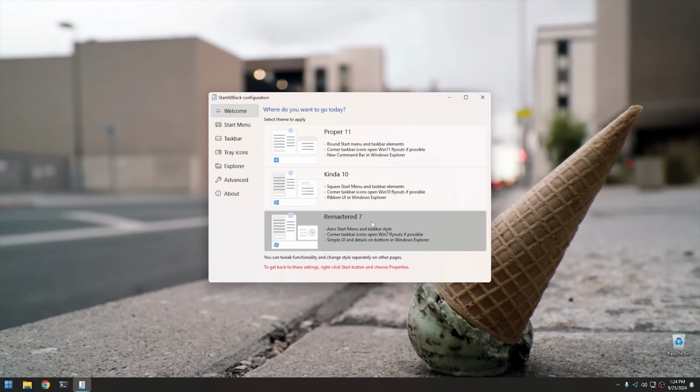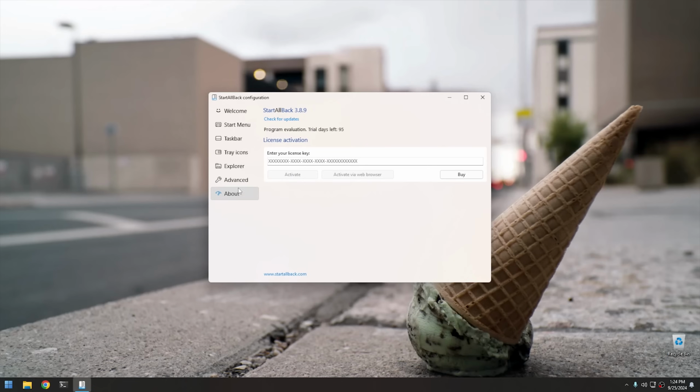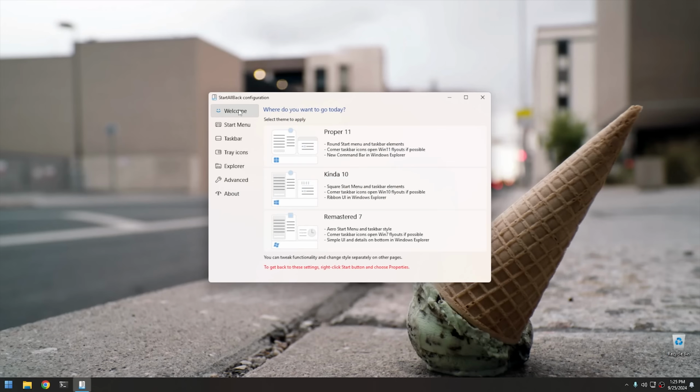And then as you can see, we are in Start All Back. Now, once you install this program, it works with full functionality. However, it has a trial of 100 days. As you can see, I've only got 95 days left, because I set it up earlier when I was setting up for this video. But if you want to purchase a license after your 100 days is up, the license is $5.